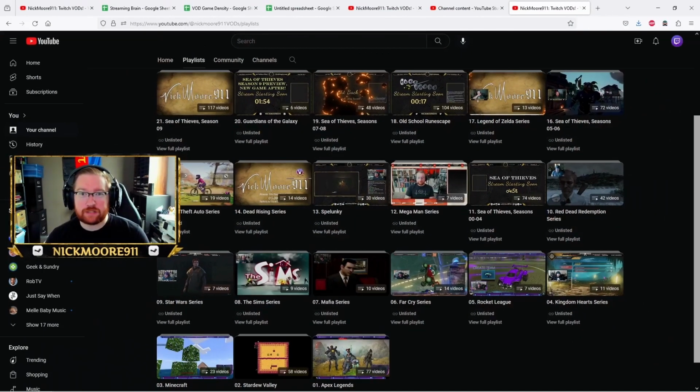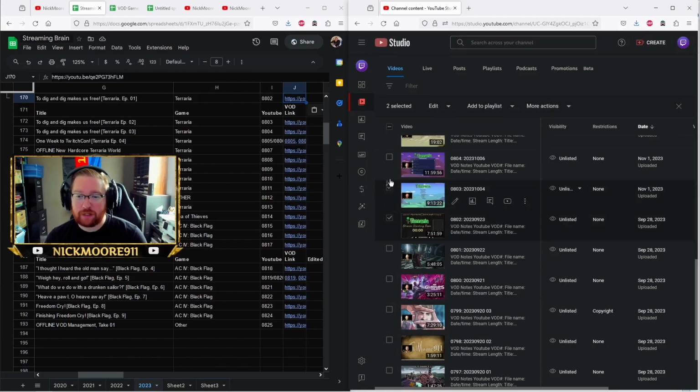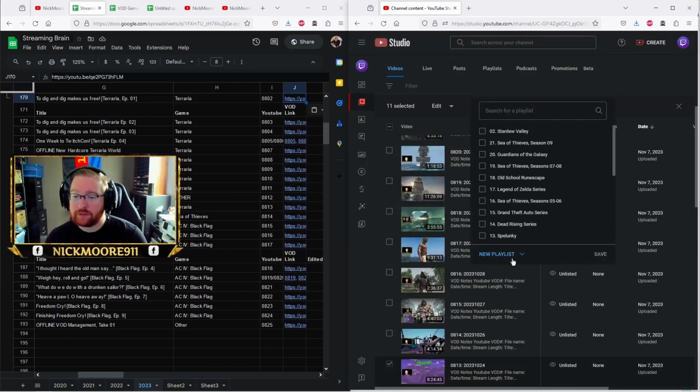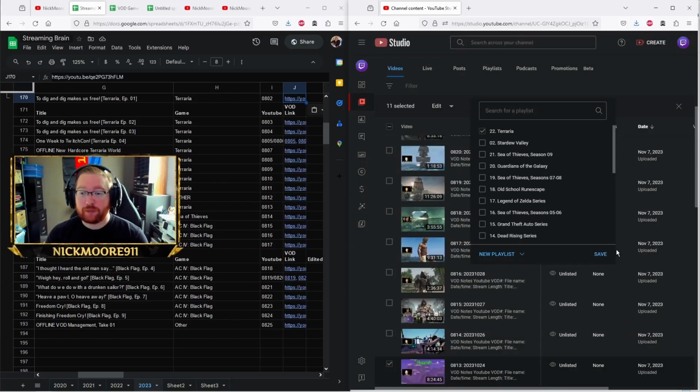Another step you can take to organize these is to put the videos into playlists based on the game or category. You can see here that I've got some organized by specific game, multiple games in a series, and even multiple categories within the same game. In fact, we can do 2 new playlists now for games that I've recently played. I've got my spreadsheet over here showing what videos I played what games in, and I can just check the appropriate videos, add to playlist, make new, set the visibility to unlisted just like the videos that are on the playlist, and then create. Once the playlist is created, hit save.